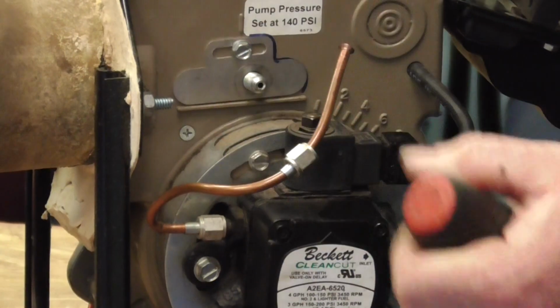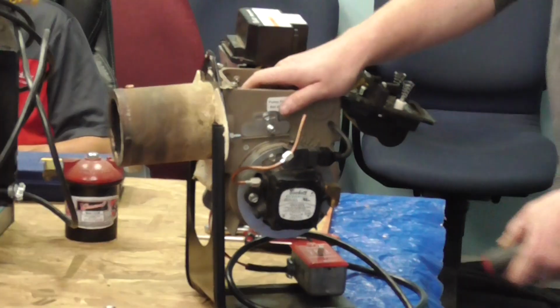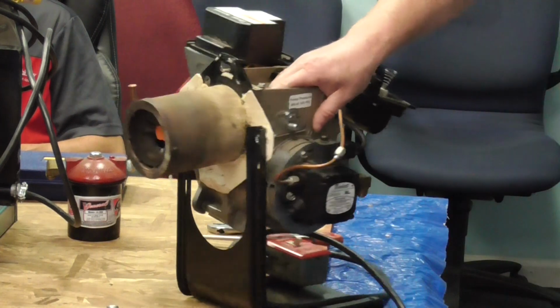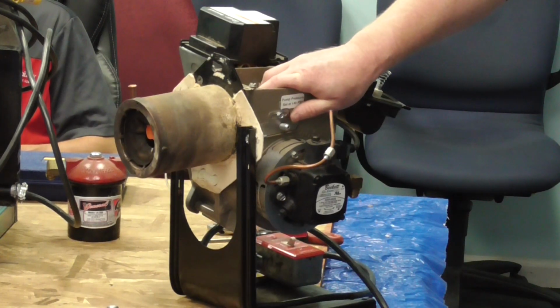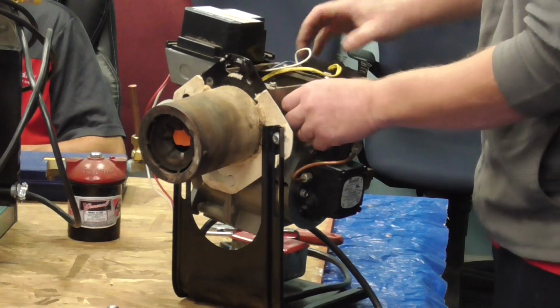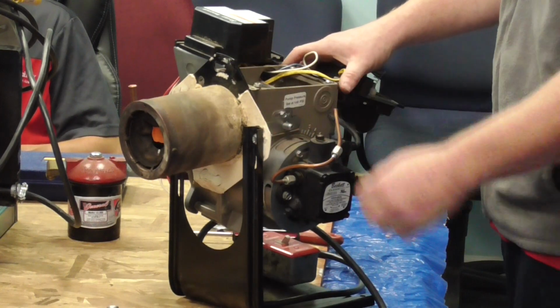Then you lock this thing in place, and that'll set your depth behind here. If this depth isn't set correctly, what'll happen? Too far forward, your flame ain't gonna go on.